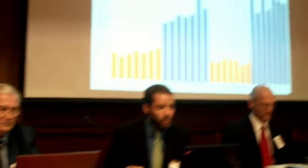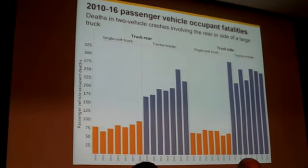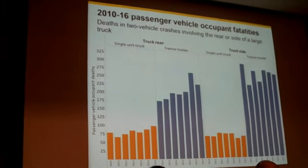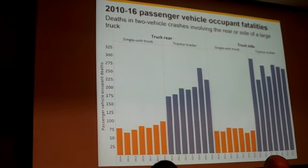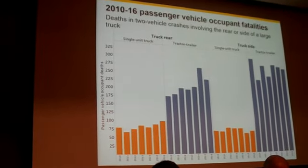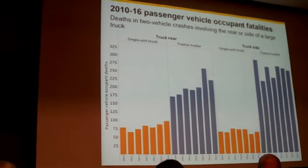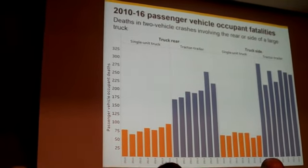So these data show rear and side impacts with regard to the truck or the trailer. And you can see that the rear impact fatalities have been increasing since 2010 up to 2016. There was a decline from 2015 to 2016, which is a promising sign. However, 2016 is still higher than any other year on this chart. So up to about 230, 240 fatalities in 2016 for tractor trailer rear impacts. And then side impacts have been consistently around 300 for the past several years with tractor trailers, and then another 75 or so with single unit trucks.